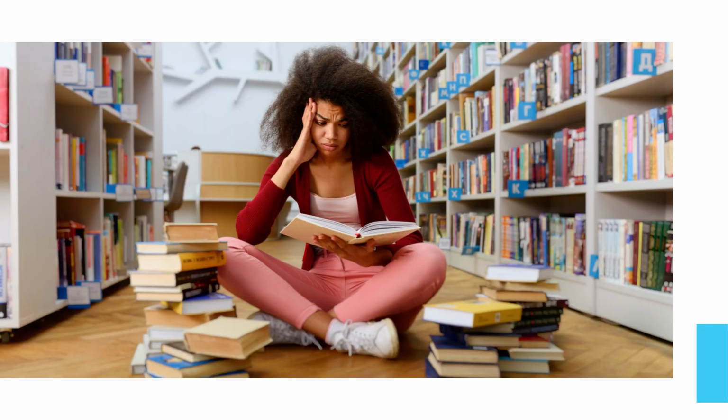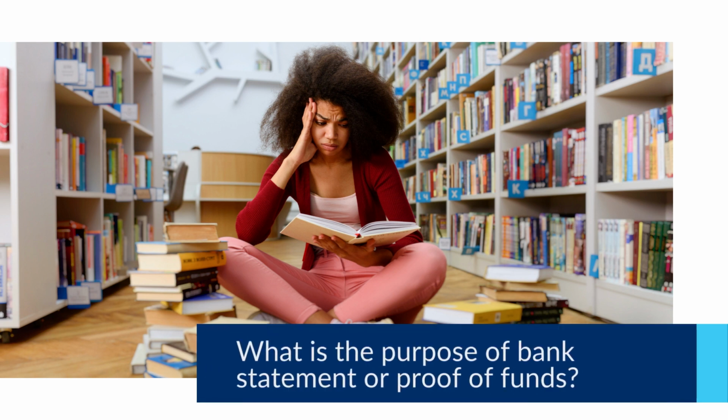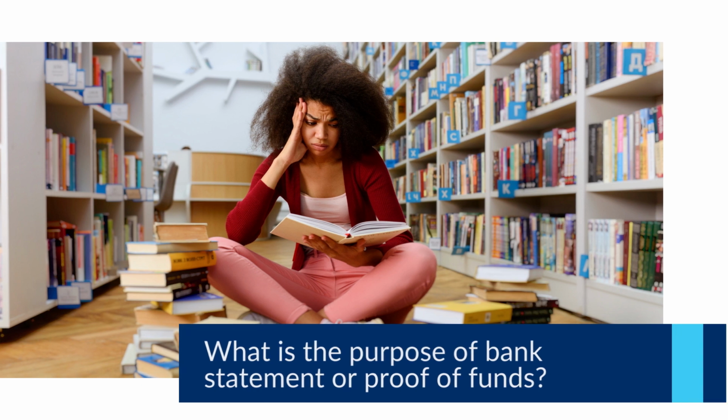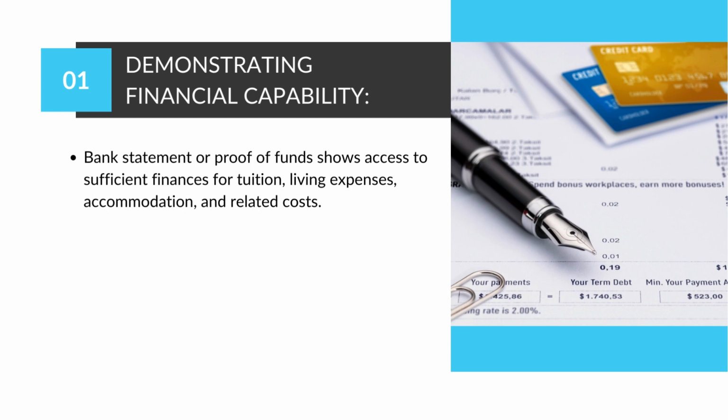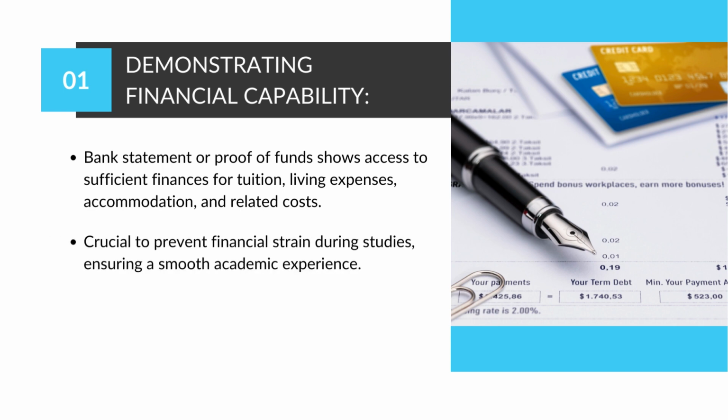Next is the common question from many prospective international students about, what is the purpose of bank statement or proof of funds? Demonstrating financial capability. A bank statement or proof of funds demonstrates to the university and immigration authorities that the student has access to sufficient financial resources to cover tuition fees, living expenses, accommodation, and other related costs while studying in the U.S. This is crucial because universities want to ensure that students can adequately support themselves without straining their studies due to financial constraints.